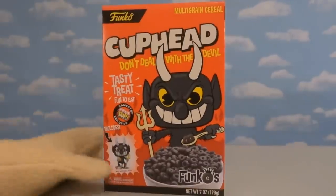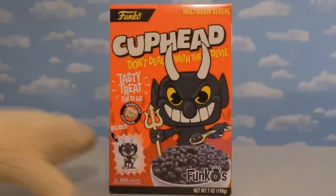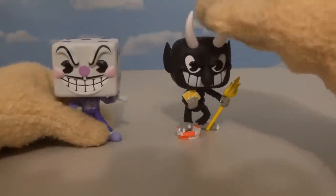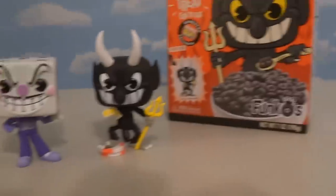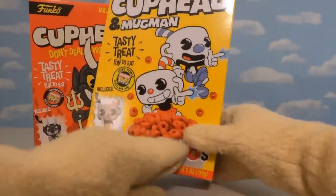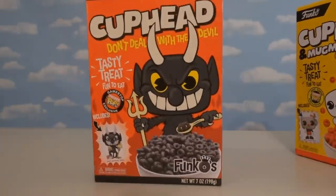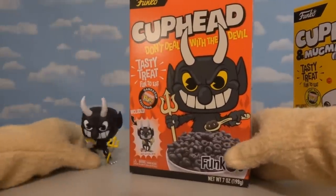All right, up next is a Cuphead cereal, which is based on the devil. And if you want to get a box for your very own, as you can see right here, it's a GameStop exclusive, meaning you can only find it at GameStop. And of course, when it comes to Cuphead, we just love all the bad guys in the game because they're super original and awesome. So it's kind of cool that the devil now has his own cereal. So here we have the old Cuphead and Mugman cereal, which was red in color. And this one, oh man, it's going to be black in color because of course the devil is black and he's associated with the dark underworld.